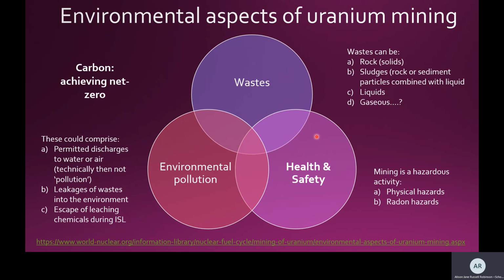And then you've got health and safety. It's just a physical thing, you know, particularly with open cast and underground mining. So you've got physical hazards, you've got radon hazards in underground mines, and then you can have collapse in underground mines and particulate hazards as well. There's lots of health and safety implications in there.